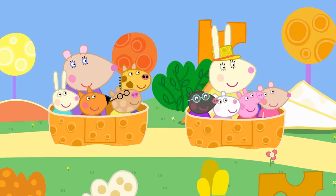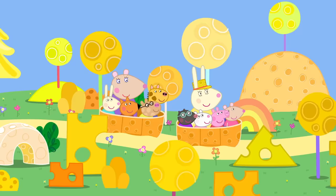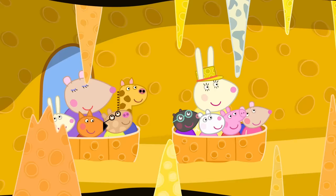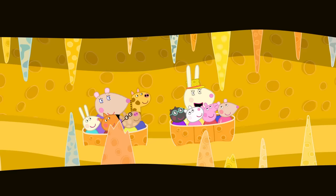Miss Rabbit, are the boats made out of real cheese? No, the boats are made out of plastic. Boats made out of real cheese would be bizarre. Ah. The cheese river flows past hills and trees of cheese. This is the cheese mountain. Ooh. Is this mountain made out of real cheese? No, but this is exactly what it would be like to sail through a cheese mountain. Oh. If cheese mountains existed.